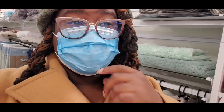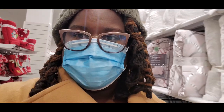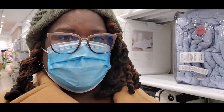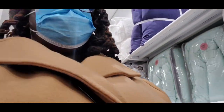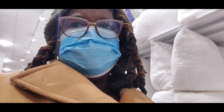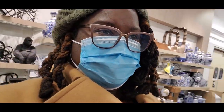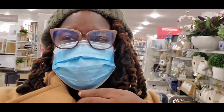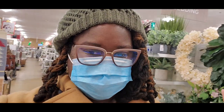Unfortunately, they don't have any shower curtains that I like, so I can't buy the mat because it has to match. So it doesn't make any sense. So I'm gonna have to find, hopefully Walmart or Lowe's have some shower curtain that I like, and then I'll get the mat to go.